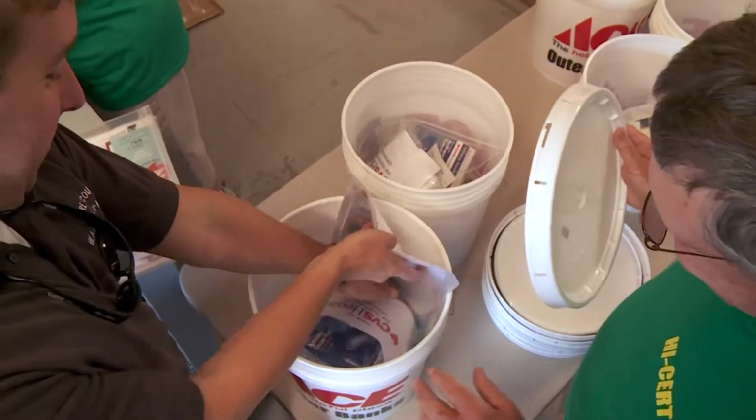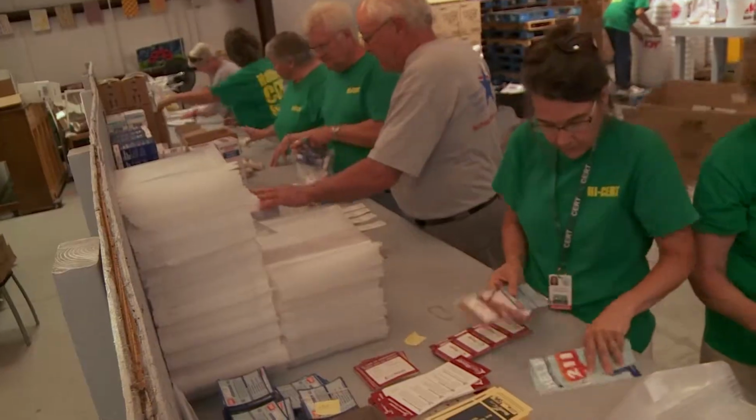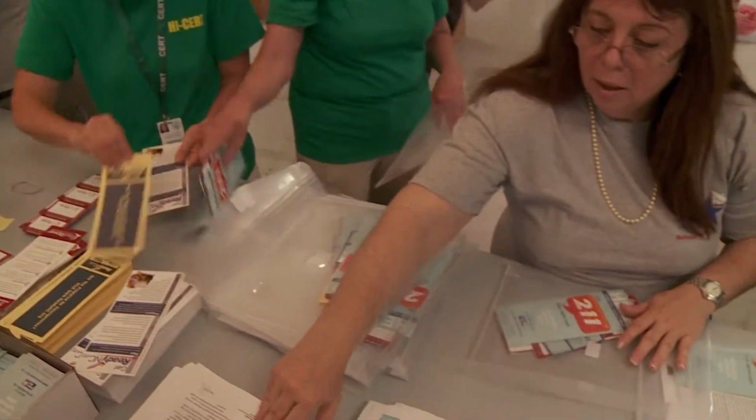Just because you have a preparedness kit doesn't mean that you can or should ride out any storm that comes our way. So these kits are in a bucket with a handle. The handle is intended so that when you evacuate, you can take these items with you to an emergency shelter, wherever that may be. So the same items that would help you ride out a storm at home, the flashlight, the first aid kit, those would also be useful in a shelter as well.